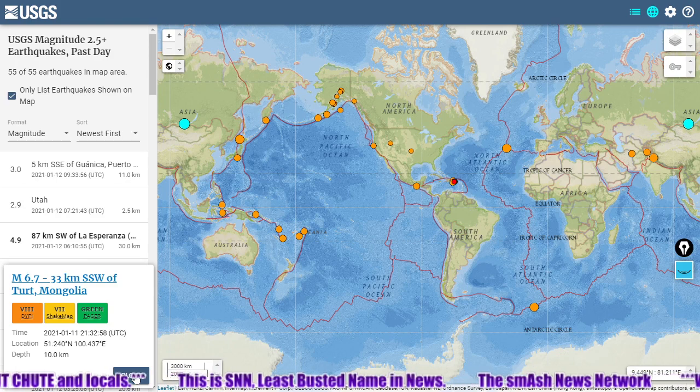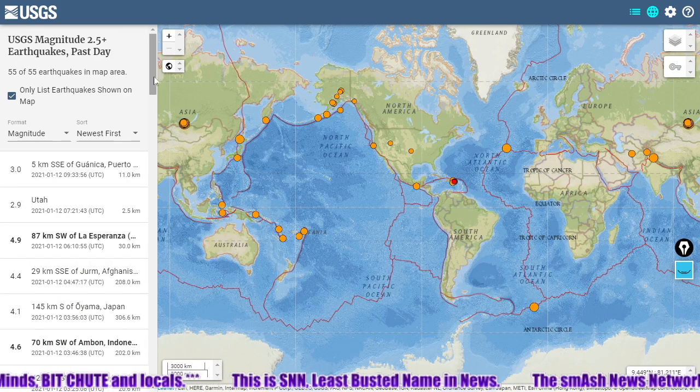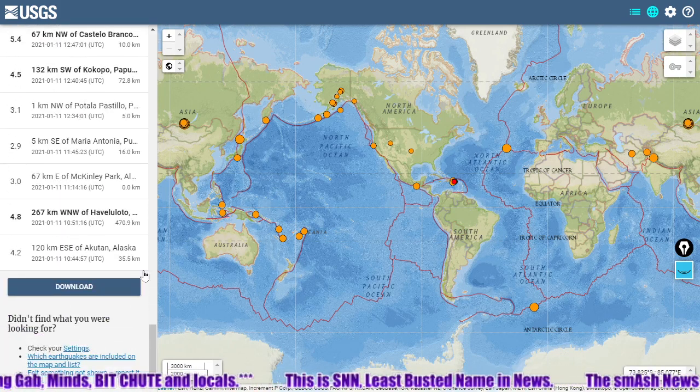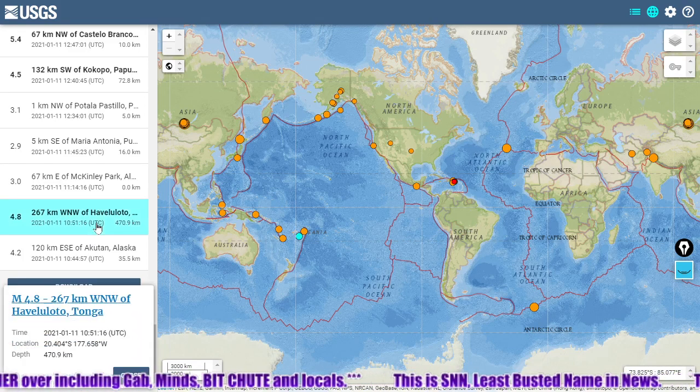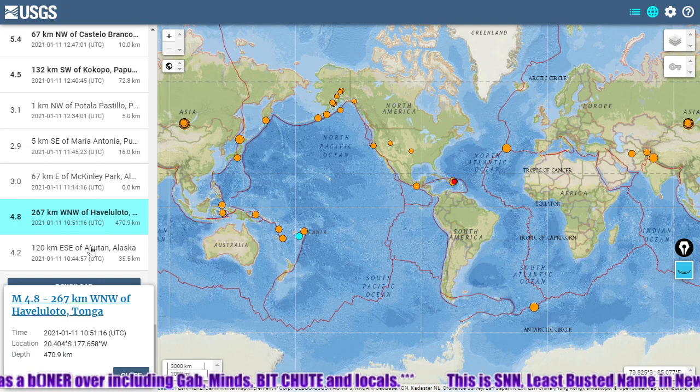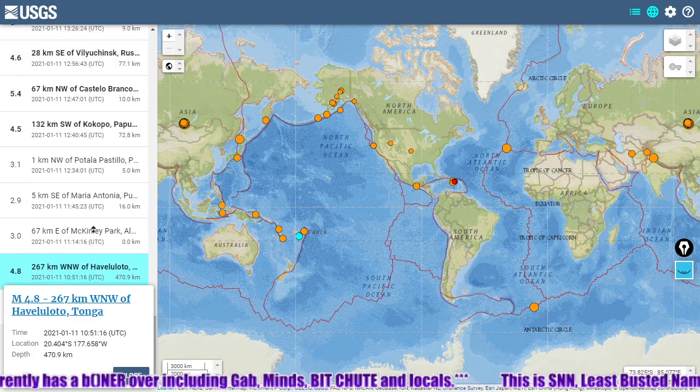So 9:32 p.m. was the time of the largest quake in Universal Time. We see some deep quakes here, such as this 4.8 near Tonga. It's at over 470 kilometers depth.